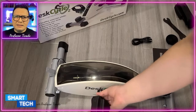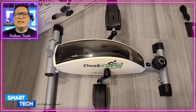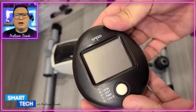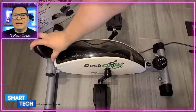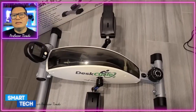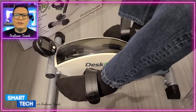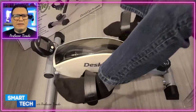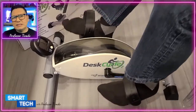This has about 8 different resistance levels, and you can easily adjust it to get that resistance level to get your cardio in or any sort of movement. It comes with the batteries that you can apply. And as I said before, you can mount the LCD either on the actual Desk Cycle or on your desk as well to see what is happening in real time. So it's very easy. It's also quiet, so it doesn't make a lot of noise.